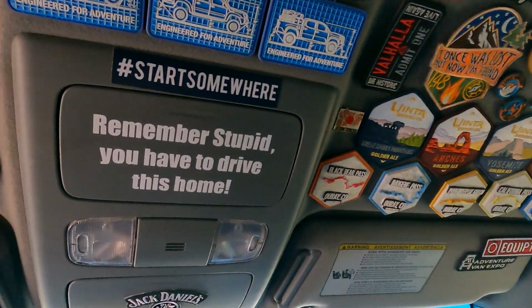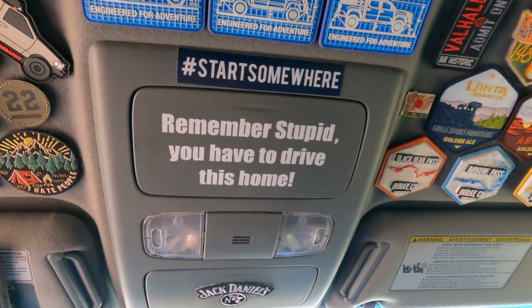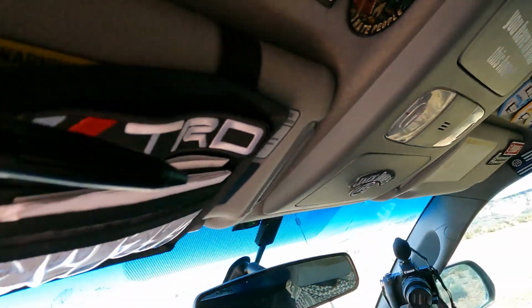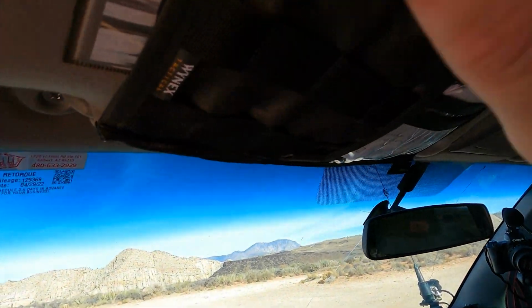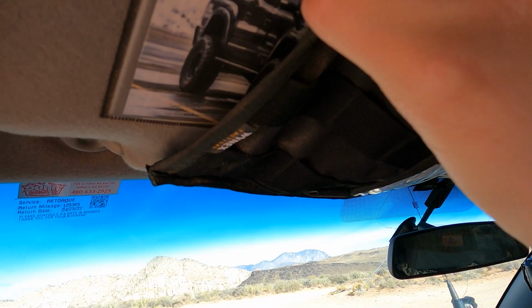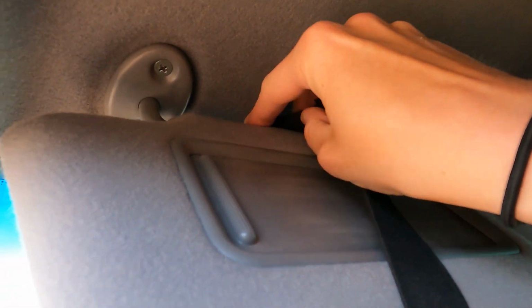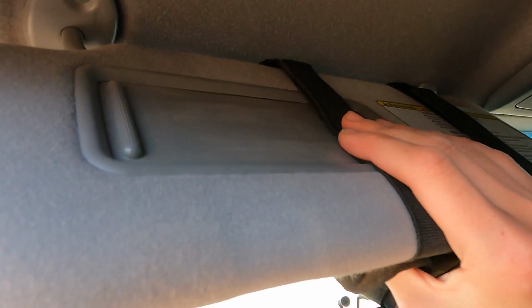And also my favorite sticker of them all, remember stupid, you have to drive us home. It's gotten me out of a lot of, oh, hey, you guys want to see something cool? I don't know if you'll be able to see this, but look at it. So I kind of like having little inspirational things. I had a dream board, I suppose, when I wanted to get this truck. And this photo was on my dream board to, like, you know, keep my eyes on the prize. Remember to myself that I wanted a Tacoma.